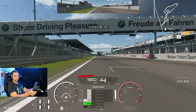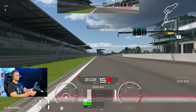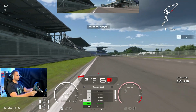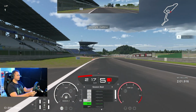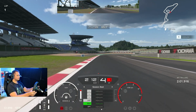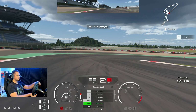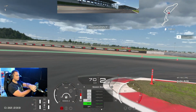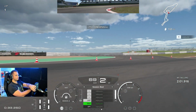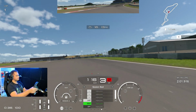Let's get going with this track guide video. Nothing much to say about this car, especially when it comes to cornering. It's very good in the corners. That's pretty much why I use it here. Before the curb or the 100-meter sign, I try to get myself into the straight line and then brake. If you brake and turn in, this is going to become very difficult, and you're probably going to slide, and it's not very consistent in any way.